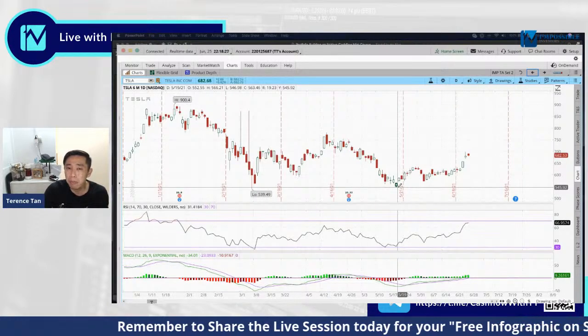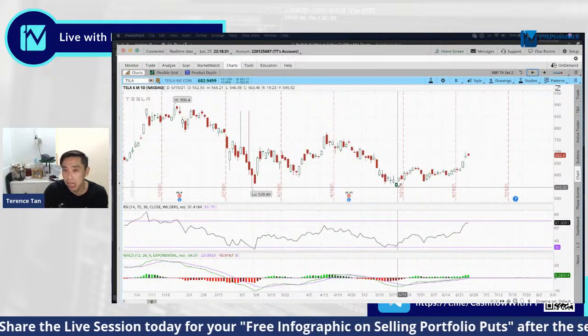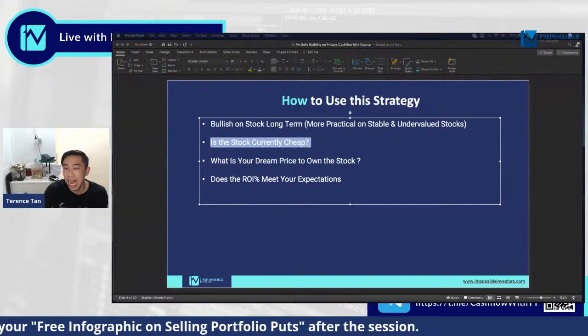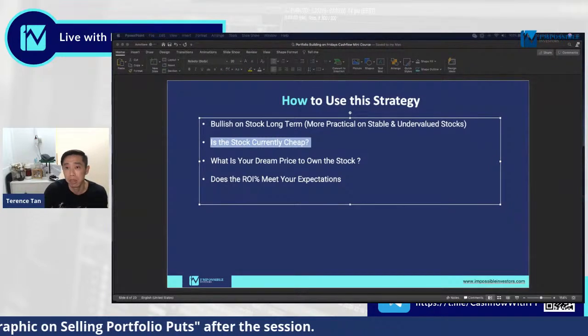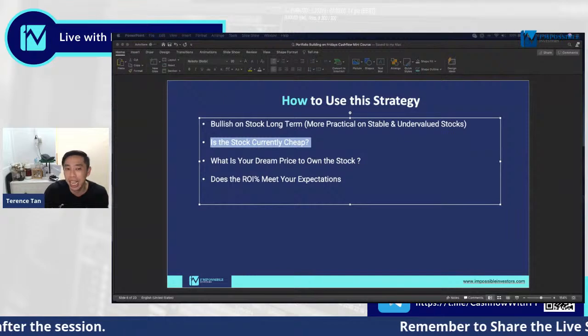And you don't want to build a portfolio where your heart has to be racing almost every other week. When you pick such a portfolio strategy, you want it to be as calm and as boring as possible. The return should be the only thing that actually excites you.